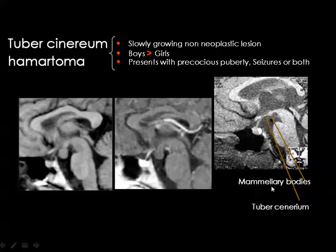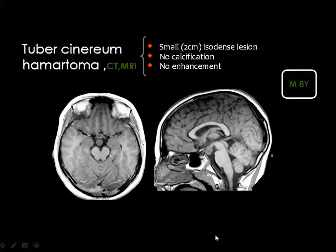Then the sagittal images are very good in this particular area, and you can see here, this is the site of the tuber cinereum. If you see a mass here, confirm first that it does not enhance with contrast, because this is typical for the tuber cinereum hamartoma. This is the pre-contrast, and this is the post-contrast, and the lesion does not enhance. This is typical for the tuber cinereum hamartoma.